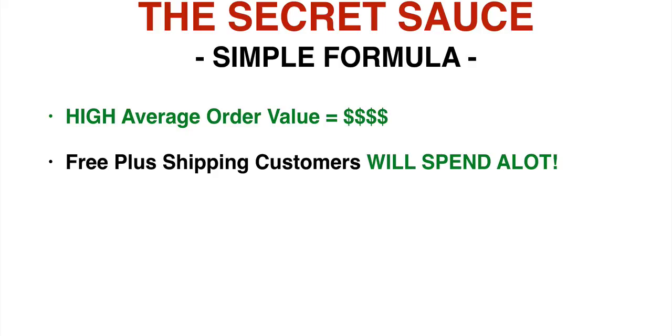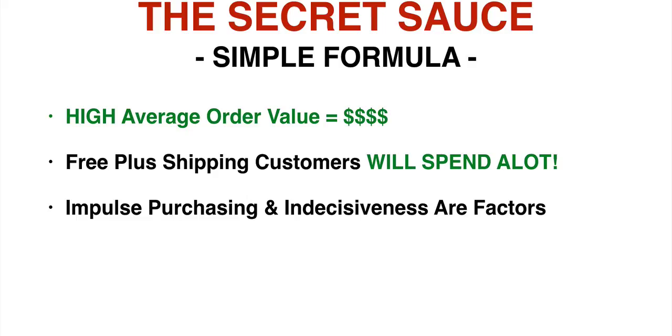So I have mastered getting a customer to click on a free offer and actually end up spending $20, $30 on average and upwards of $100 to $200. And one of the main reasons I believe this is happening is because of impulse purchasing and indecisiveness. So I think impulse and indecisiveness are huge factors here. All right, I'm going to talk more about that in just a second, okay?